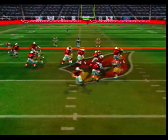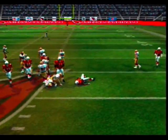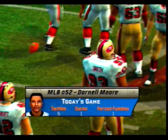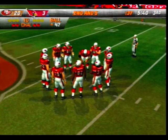The 49ers line up in a 4-3. Moore comes up to make the play at the 47. The defense held their positions and didn't let them get very far. So a pickup of maybe three.